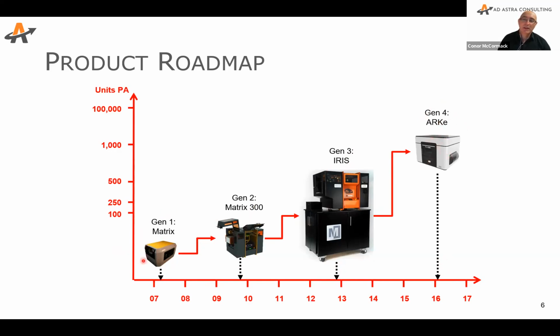So we went from a machine that we were literally putting together by hand, moving all the way up to outsourcing the manufacturing to a company in the UK. Unfortunately, we couldn't find one in Ireland at the time. And then eventually the machine was manufactured in Poland through Flextronics.